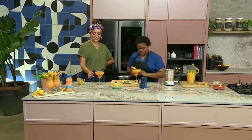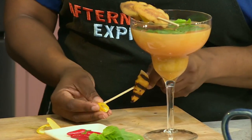Perfect. Okay. This is going to be absolutely delicious. I'm going to enjoy mine this evening watching Tropica, Island of Treasure, Curacao.